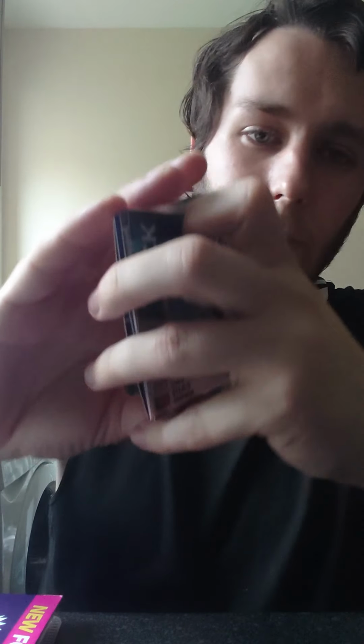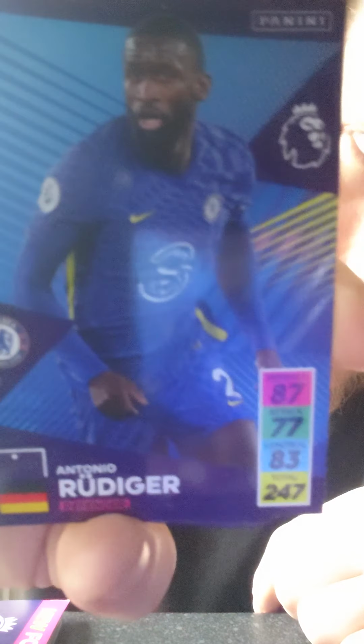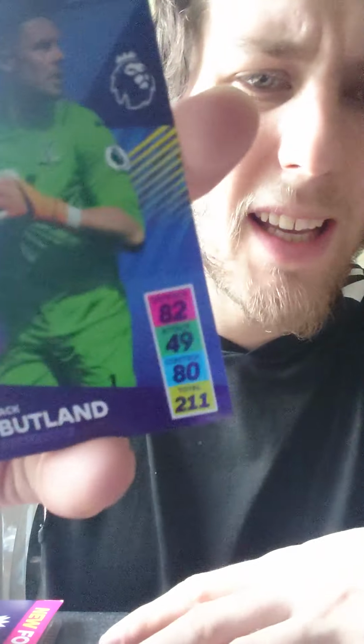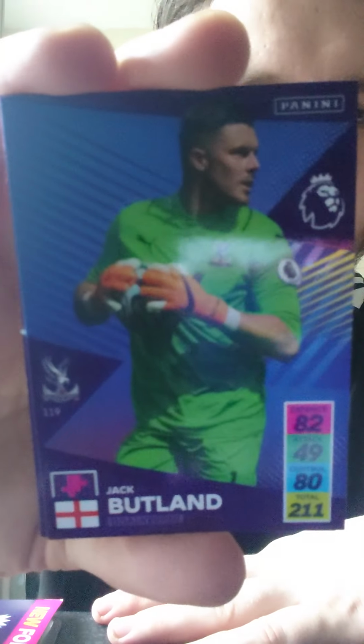Digital pack. Voila. Feel free to pause and nab that. So we've got Defensive Rock, Ruben Dias, Player of the Season. Ruben Dias, might add. Game breaker of Jonjo Shelvey. Antonio Rudiger. Cody Gakpo. Jack Butland. I'm not sure if he's still there. I'm questioning that. He probably is. I mean, he's made it into a card thing, so he probably is. And Ezri Konsa.